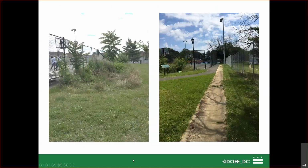Now, there was a previous bioretention there and a concrete swale. As you can see on your left, this is a bioretention. It had been filled with a lot of invasive species. And as you can see, it's just not very deep, and so it's not really treating the stormwater. So we're going to be focusing on these two sites as a part of our project.